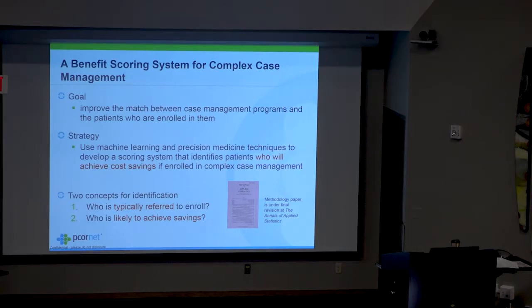So this is based on the concept of, I'm calling it a benefit scoring system because it actually ends up being a whole bunch of models put together in order to create a final recommendation. For complex case management, the goal is to improve the match between case management programs and the patients who are enrolled in them. The strategy is to use machine learning and precision medicine techniques to develop a scoring system that identifies patients who will achieve cost savings if they are enrolled in complex case management. Most of those cost savings come from reducing inpatient events and emergency department visits.